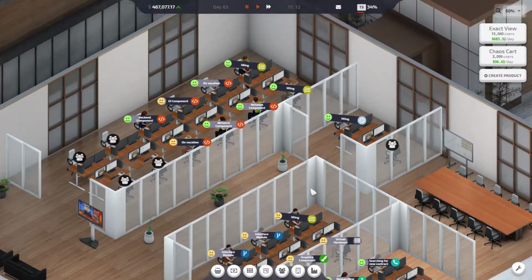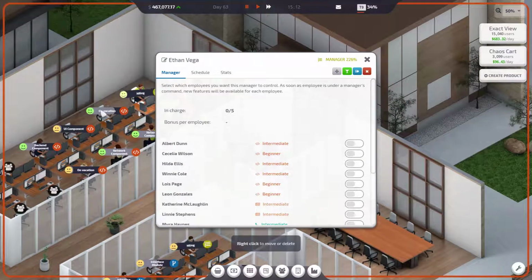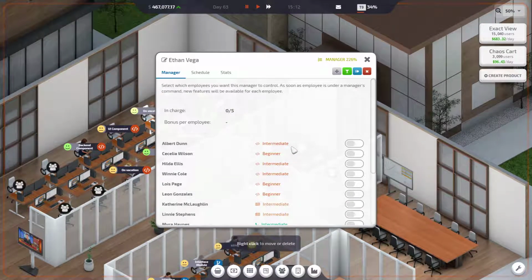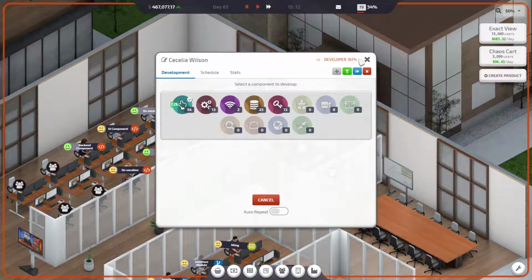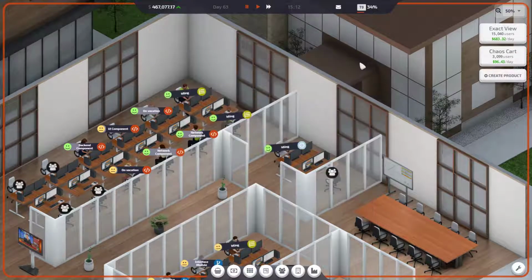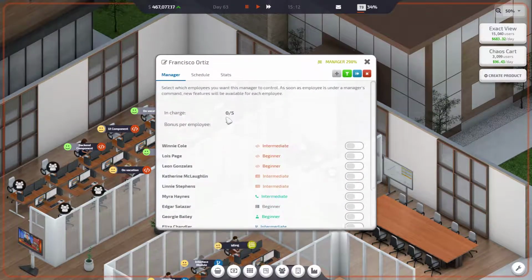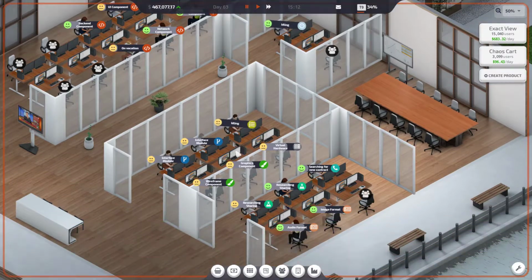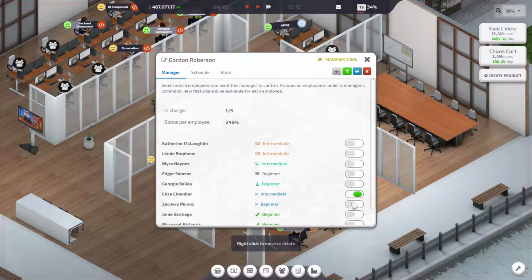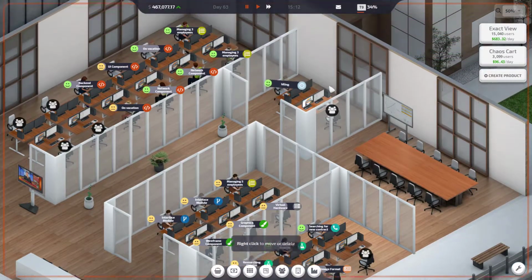Good stuff. Okay, so now what I want to do is I want to grab, I can't see who they are though. So who are you? Albert and Cecilia and Hilda. Albert, Cecilia and Hilda. Good. You are going to go with Winnie, Lois, and Leon. You are going to go with Eliza, Zachary, Edgar, and Janie and Margaret. Ooh, Margaret. There we go. You.